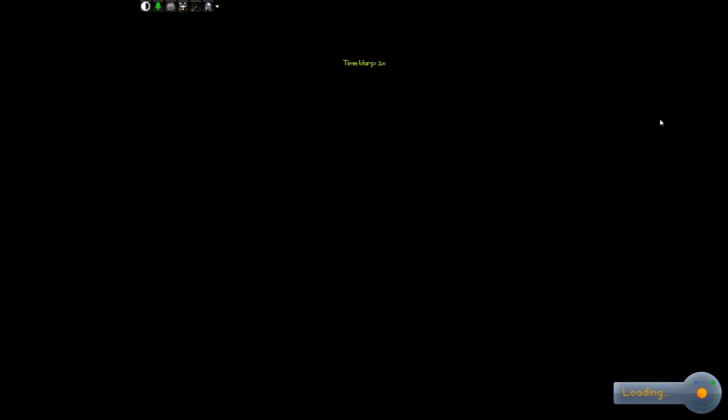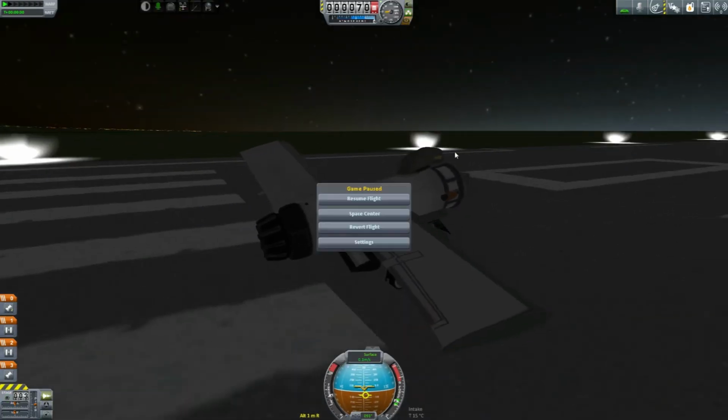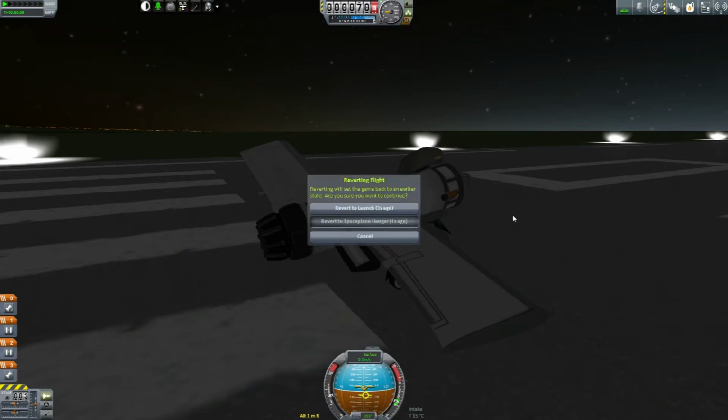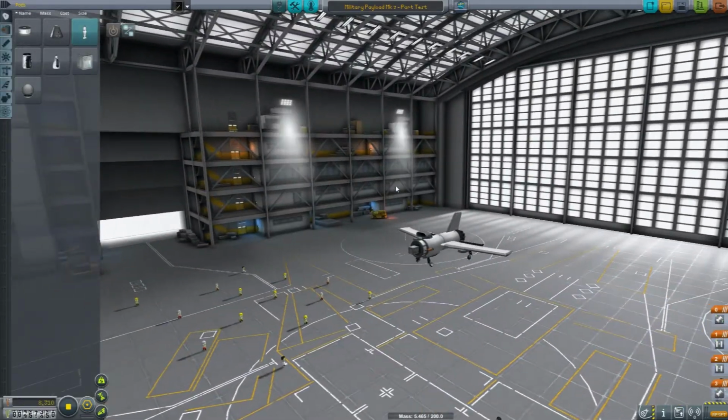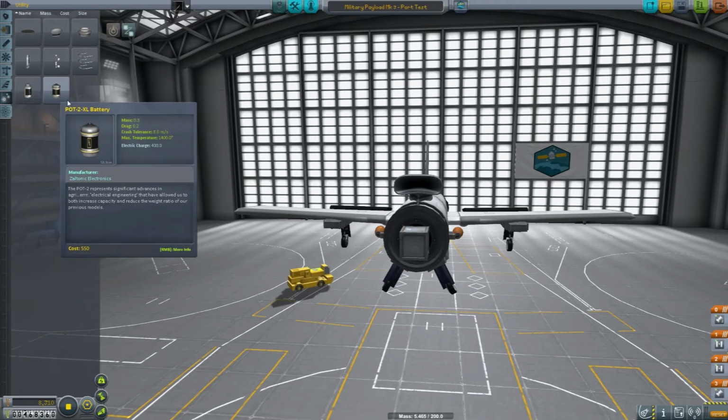Actually, it occurs to me, I think I forgot to put the batteries back on, and also I could slap a parachute on the front, which might help. Whoa. Revert to spaceplane hangar. Yeah, we're going to make 2 tweaks. First, I think we forgot the batteries, which is bad. Yeah, we did. We're going to need a few extra batteries here. Now, jet engines, if I recall, are actually reasonably efficient.